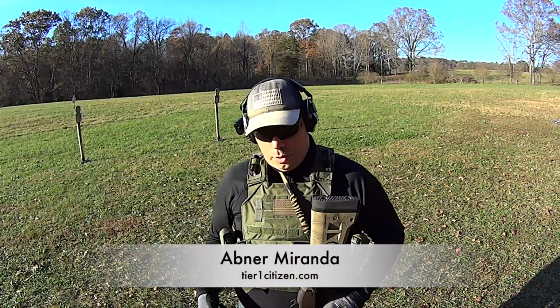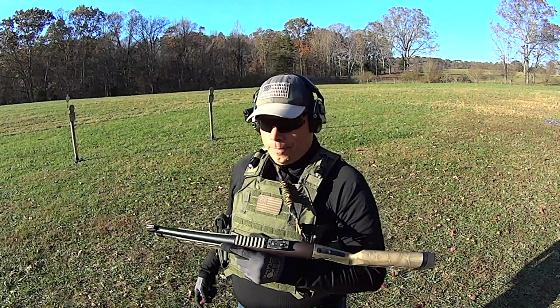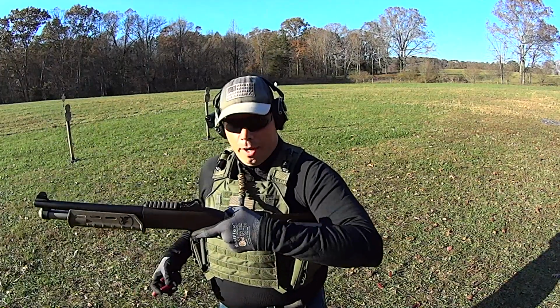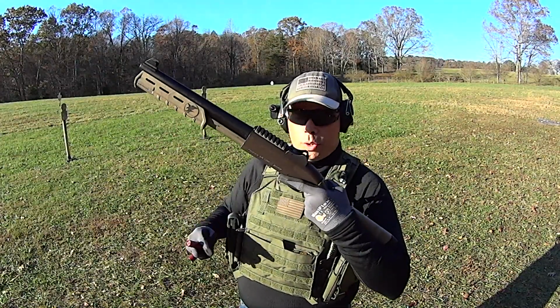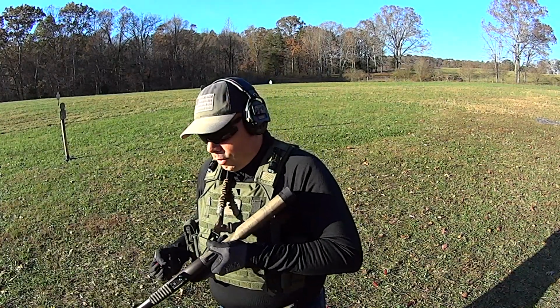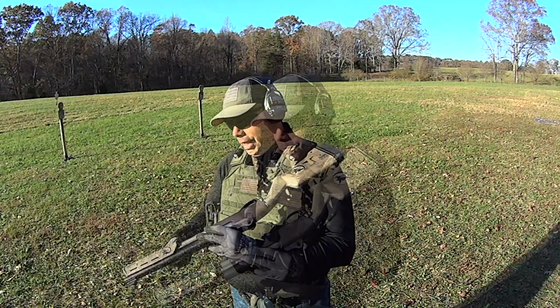I wanted to show you one of the reasons that I really like 12 gauge: it is such a versatile and powerful weapon. And even out of one with a 12-inch barrel like this one, yes, this is a registered short barrel shotgun, even one with a short barrel is capable of far more accuracy than you would think.